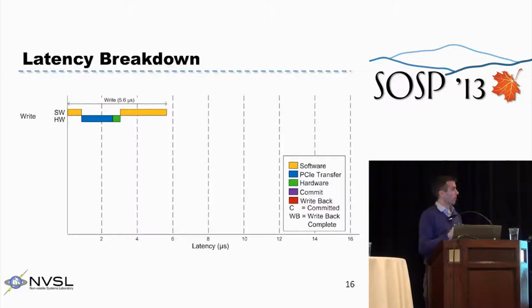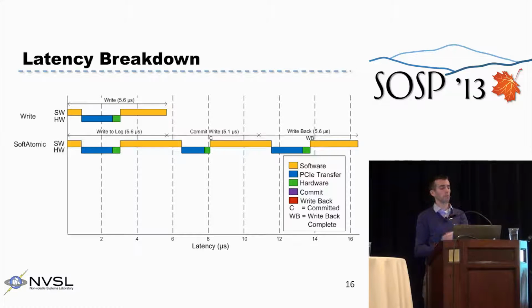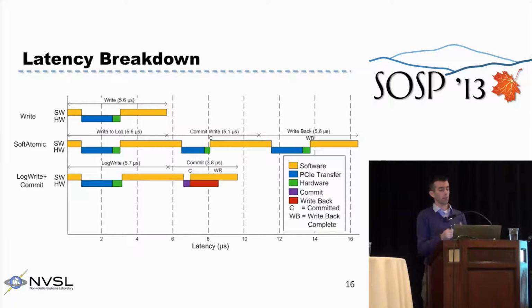So with editable atomic writes, we get a big latency advantage over traditional multi-phase write algorithms. So we show latency here in microseconds for a 512-byte request. And I've broken it down into hardware and software components. So basically, that's time to issue the request, do a DMA transfer, do the request in hardware, and then complete the request. So to make this atomic in software, we would actually do a write to the log, a commit record write, and then a write back of the data. So it takes 3 times as long.